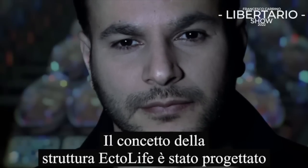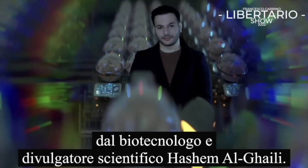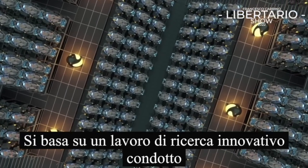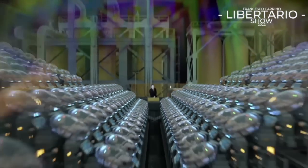The concept of the Ectolife facility was designed by biotechnologist and science communicator Hashim Al-Ghaili. It relies on groundbreaking research work that has been conducted by scientists and engineers since the 1950s.